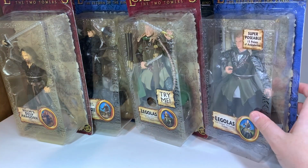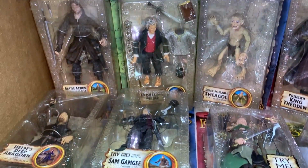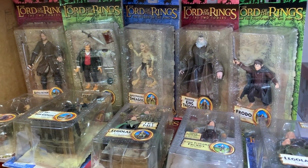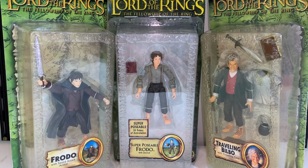This is every figure that I have here laid out, all 10, and of the 10, only 7 of them are unique characters. I have double ups here of Frodo, Legolas, and Aragorn. Sorting these guys into their separate movies now, we have here 2 Frodos and Bilbo from the Fellowship of the Ring. You can immediately see the difference here between the middle Frodo and the others on the sides there.